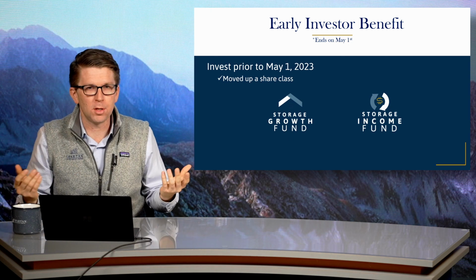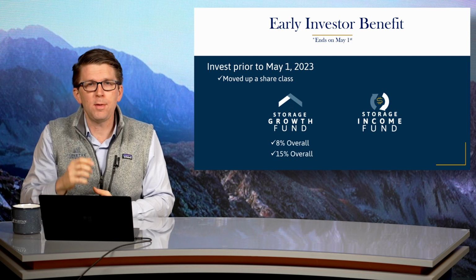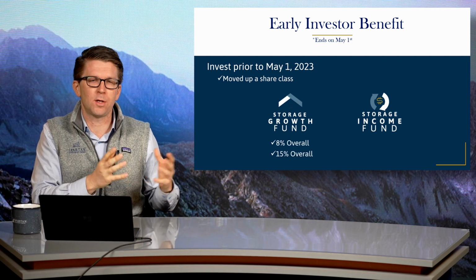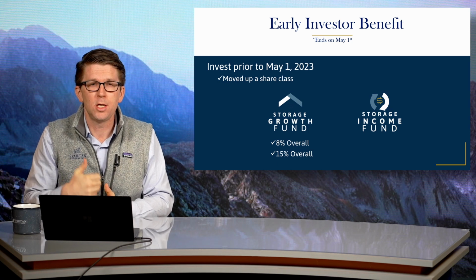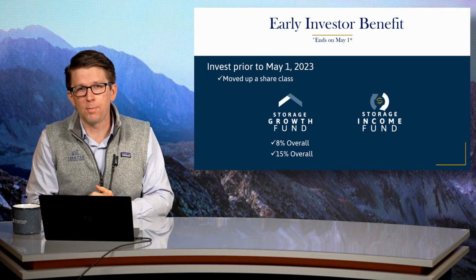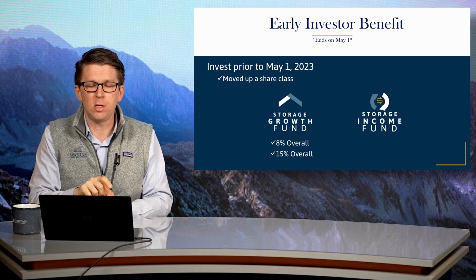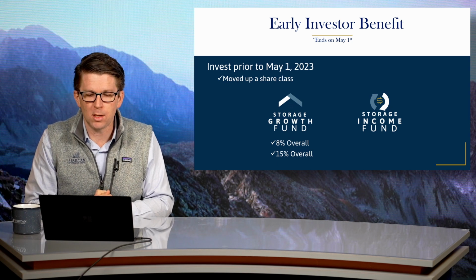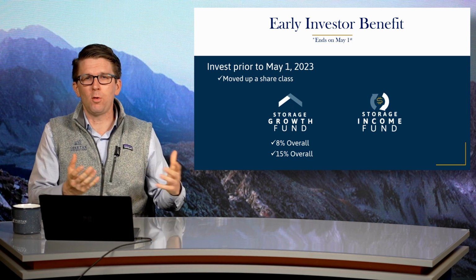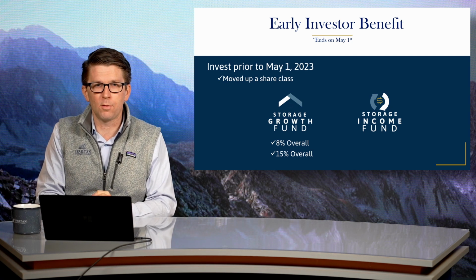So what does that really mean to you as the investor? If you're a growth fund investor, that means that if you are an A investor investing $50K and you get moved up to get the benefit of a $1 million share, you get an 8% overall better projected return. If you're in the $1 million or more class and you get moved up to C class, that means that you're going to benefit 15% overall. So bottom line is, if you invest earlier, you're going to get more projected return for your investment.